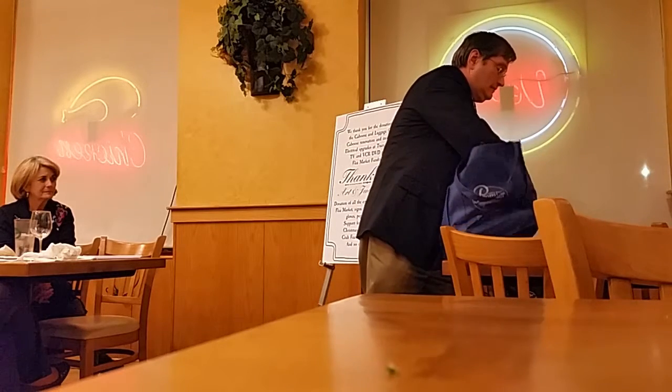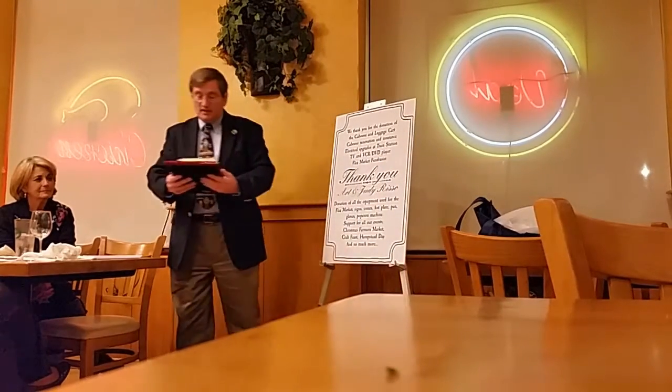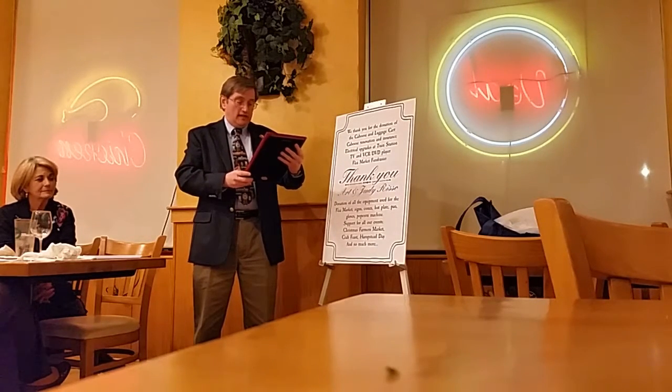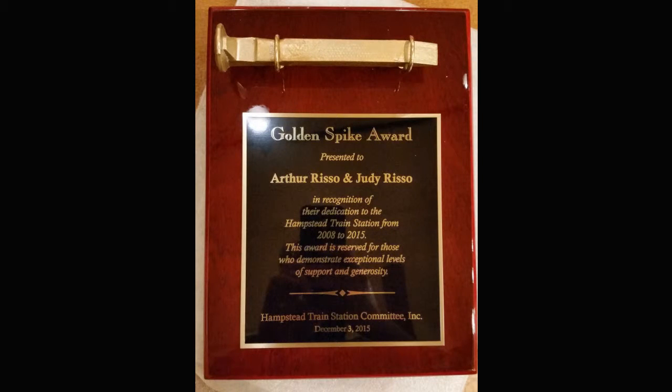I had this plaque made up for them. It says Golden Spike Award presented to Arthur Risso and Judy Risso in recognition of their dedication to the Hampstead train station from 2008 to 2015. This award is reserved for those who demonstrate exceptional levels of support and generosity. It says Hampstead Train Station Committee, December 3, 2015. It's the Golden Spike Award.